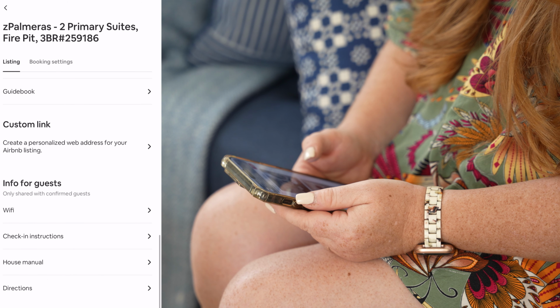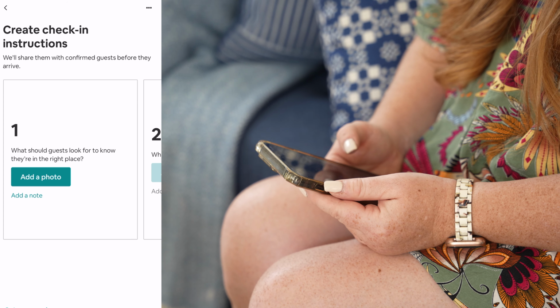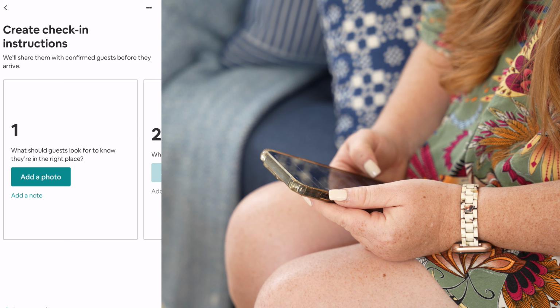Going back to having a smooth check-in process, you don't want to forget to fill out the check-in instruction guide that Airbnb provides. This is something that you can only access and edit from the mobile app. You cannot even find it really on the desktop site, but it's not something that you should overlook.